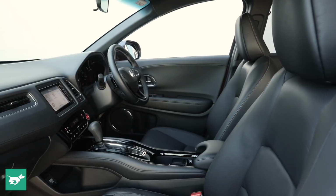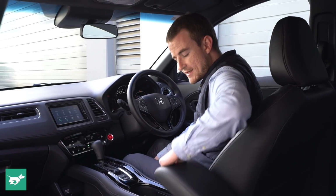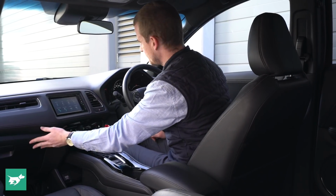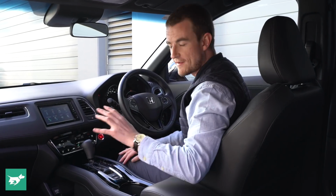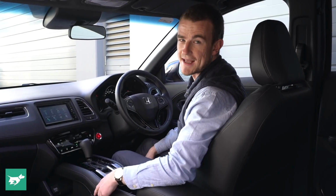It's still an immensely practical cabin in the HR-V though. You get these two kind of configurable cup holders here, they're massive. There's also a center armrest here with a little bit of a cubby hole beneath. There's a reasonable glove box in here, and you also get some pretty small door pockets, but also my favorite thing about Honda cabins is that you get a little storage tray down the bottom, so when you have your phone connected to the system, it's out of sight and out of mind.